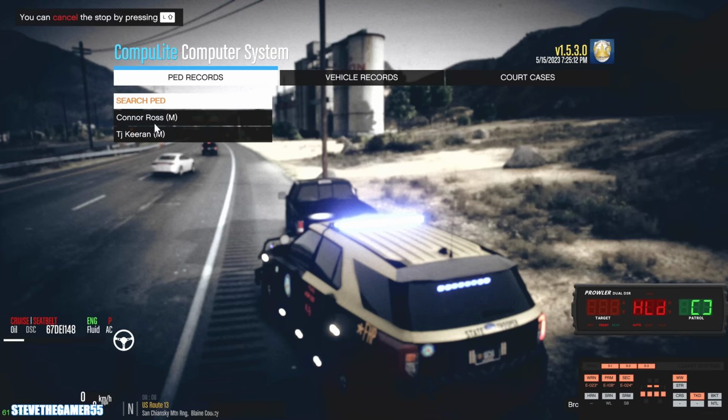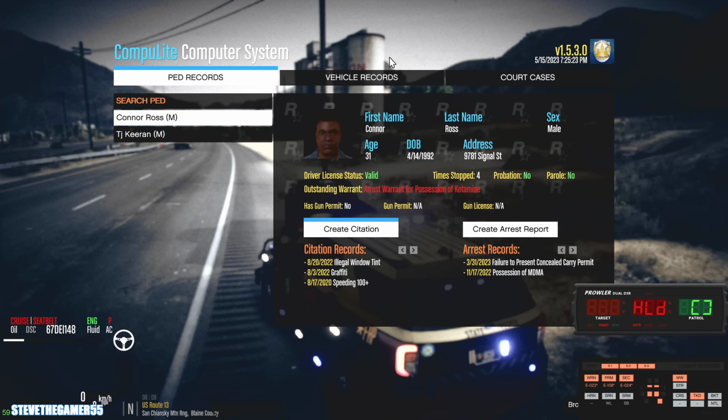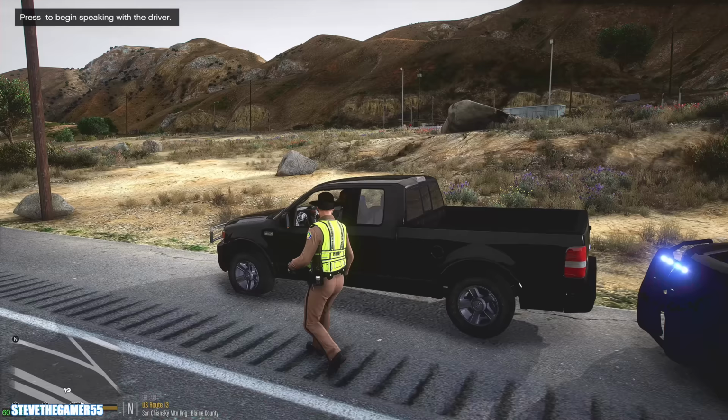All right, so Connor Rock, oh, I didn't even check. Arrest warrant for possession. So there's an arrest warrant for his arrest right now. So what we're going to do is just get him out and figure this out right now. And also, I guess since he was driving somebody else's vehicle, you wouldn't see anything like that. That's crazy as it sounds. I guess that's what people do. Instead of driving their vehicle, they drive somebody else's so they won't get caught.